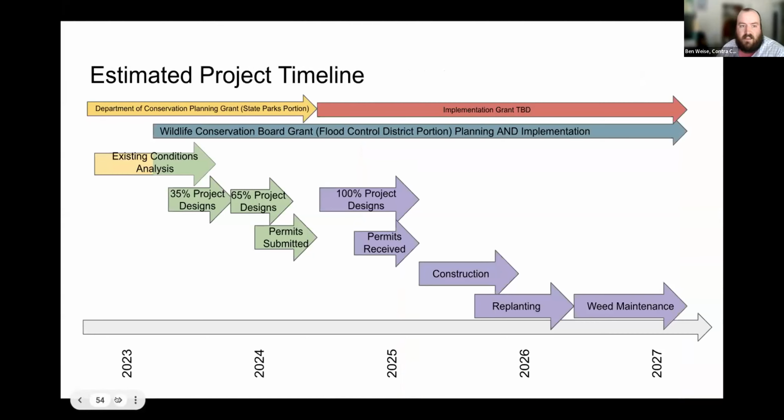And if I remember correctly, yeah, so this is kind of where we're at timeline wise. We're kind of in the middle right now between our planning grant, which will get us at least to 65% project design on the state parks portion, but then simultaneously we're also going to get to 65% on the flood control district portion of the project, basically have permits submitted. But now we're in the middle of trying to find the rest of the implementation funding.